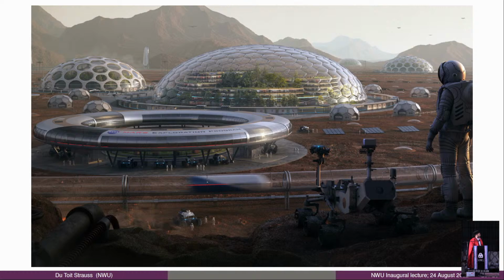One of the big stumbling blocks for this is radiation. How do you shield astronauts against radiation on the journey, which takes 9 months? And how do you shield them against radiation when they land? So it's not an engineering problem anymore, it's now a physics problem, and we can solve problems.